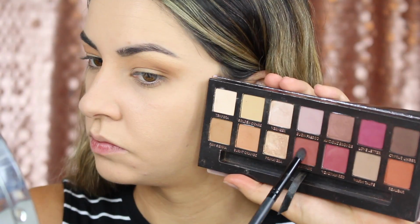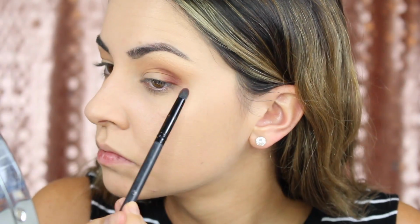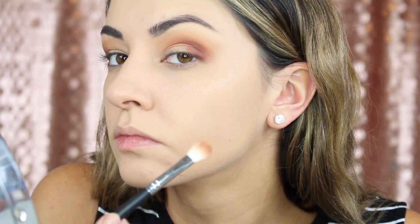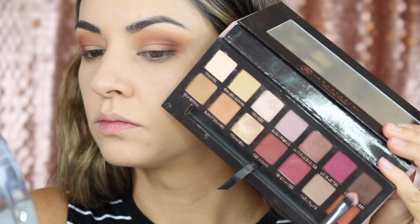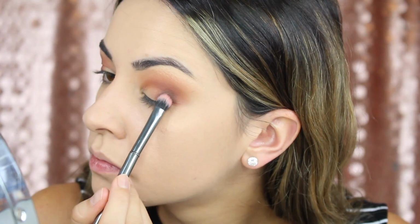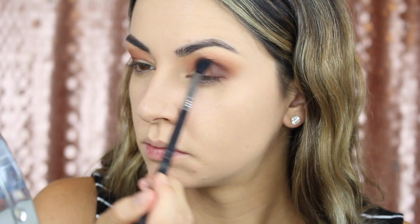Next I'm using this deep matte red shade called Red Ochre and the Morphe Bullet Crease Brush MB18 and patting it on the outer corner starting from the lash line and rounding it into the crease, and then I'm going to blend it in again with the same Coastal Scents blending brush, diffusing the color on the lid in the outer corner and into the crease. I'm grabbing my Morphe G13 brush and this dark brown shade called Cypress Umber and I'm patting that into the outer corner and into the crease as well before blending with my Sigma tapered blending brush, bringing it more into the crease to add to the smoke.